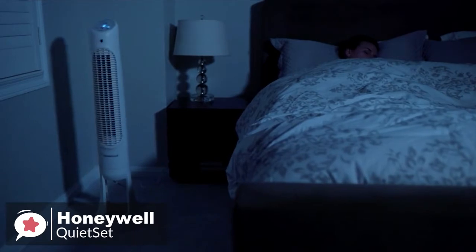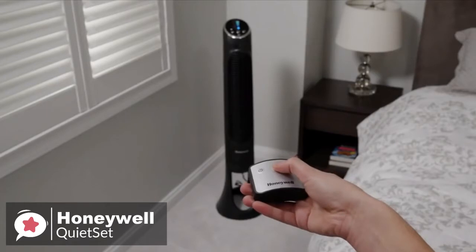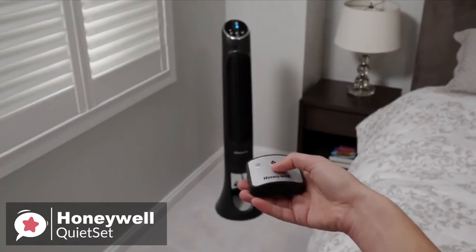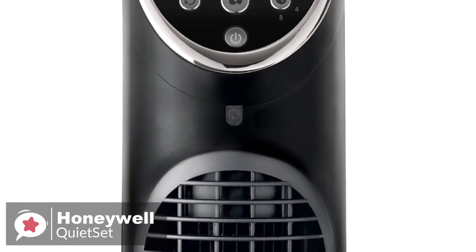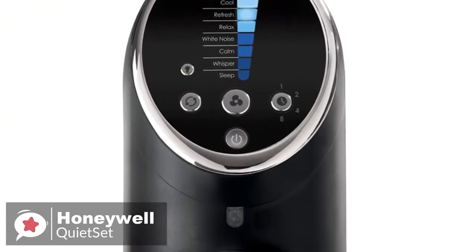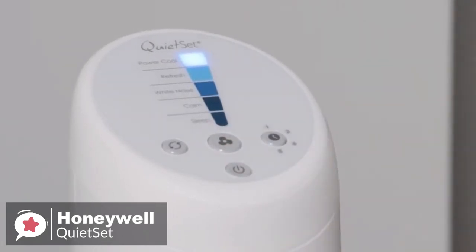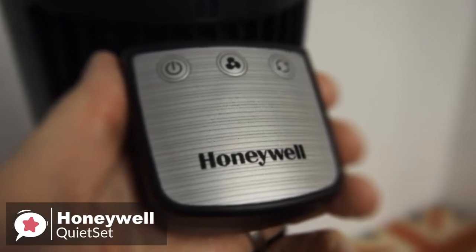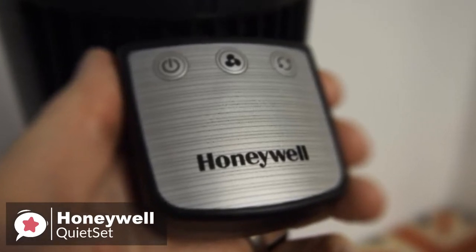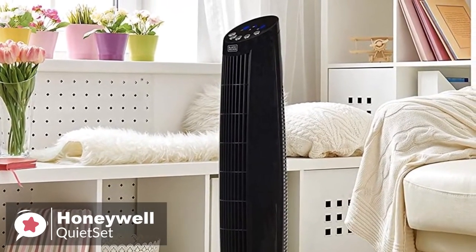Moving on, the touch button panel and accompanying remote control allow you to select the perfect speed and sound level. Although the LED indicator light makes it easy to see your speed setting choice, there is a 5-option dimming button that adjusts the indicator light's brightness from no light at all to full power. Furthermore, if you need to store the remote, you can put it in the discreet storage nest located on the backside of the tower. This is one remote you will never have to worry about losing.